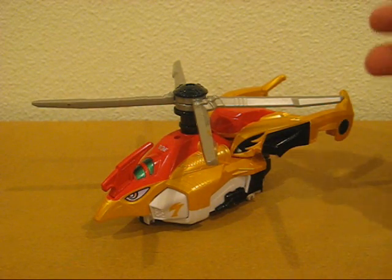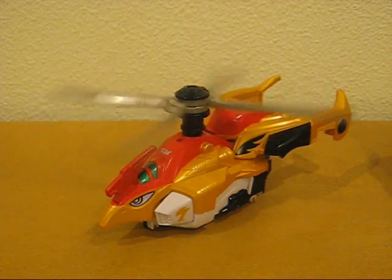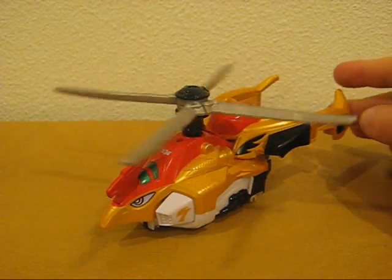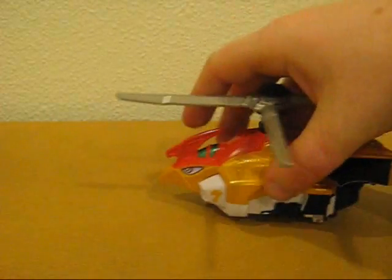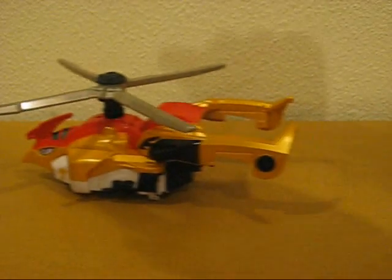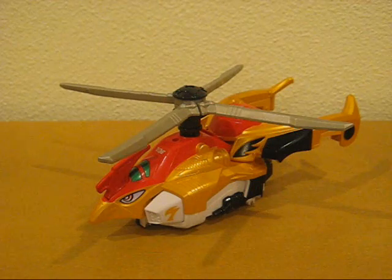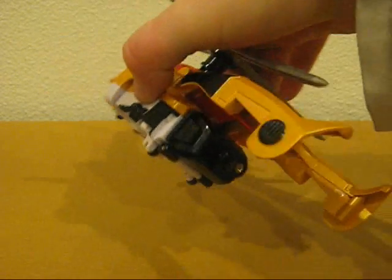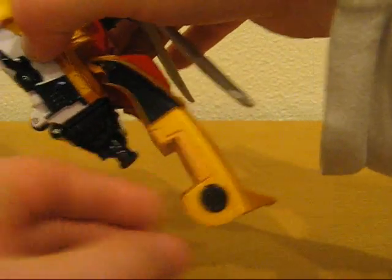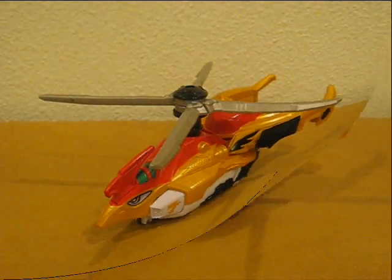Well, this one's very simple to operate. There's that. Spins easily enough, that's nice. And then it has 3 wheels here, here, and here, with which to roll about. And that's it. That's all the Tripter does. The mouth doesn't open. These fans don't open and close, and so it's just kind of meh.